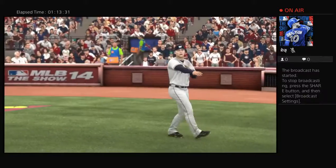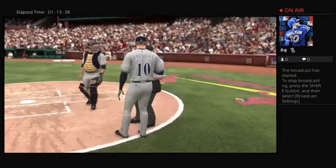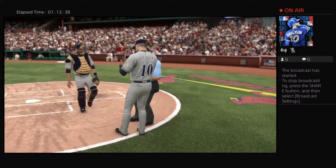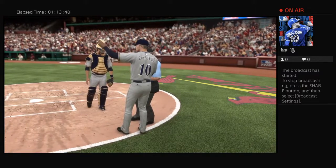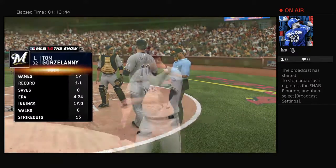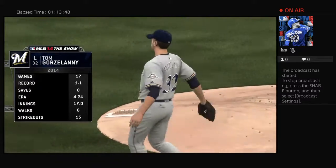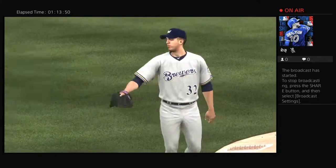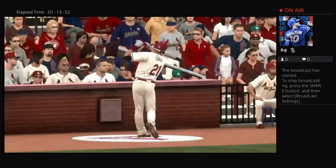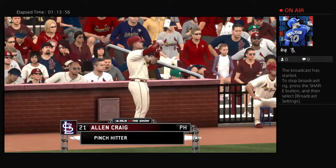Well, there you see Brewer manager Ron Roenicke out for a conference at home plate, so I would imagine we're going to see a double switch here. Tom Gorzelanny will come on now, and he'll slide into the 7 spot in the lineup following the double switch. Mark Reynolds will also come on now as he'll move into the pitcher's number 9 hole in the order here on that double switch.